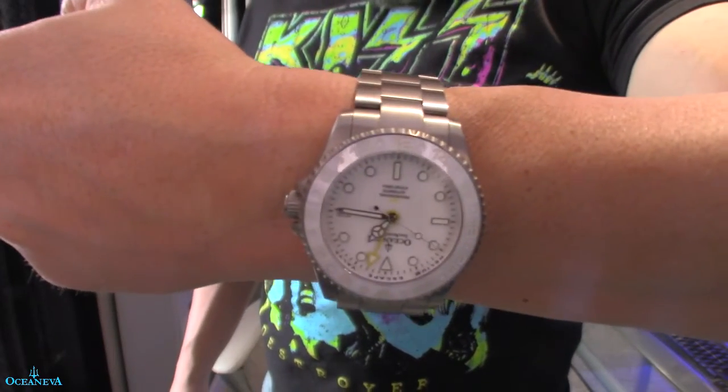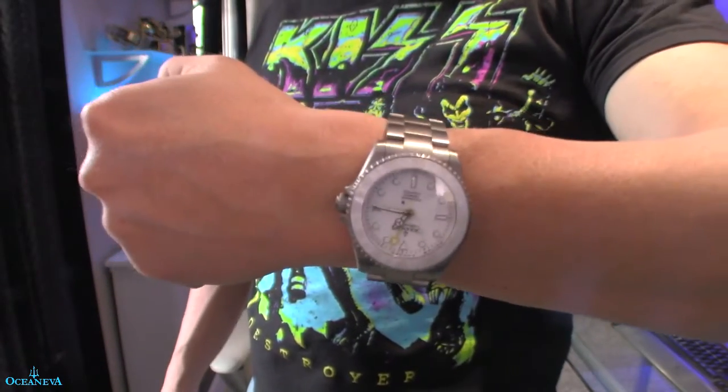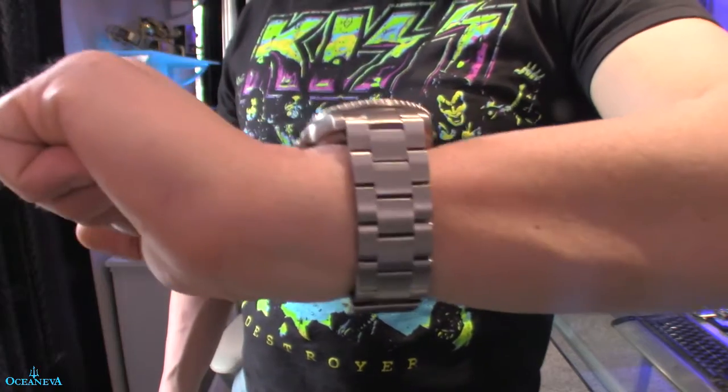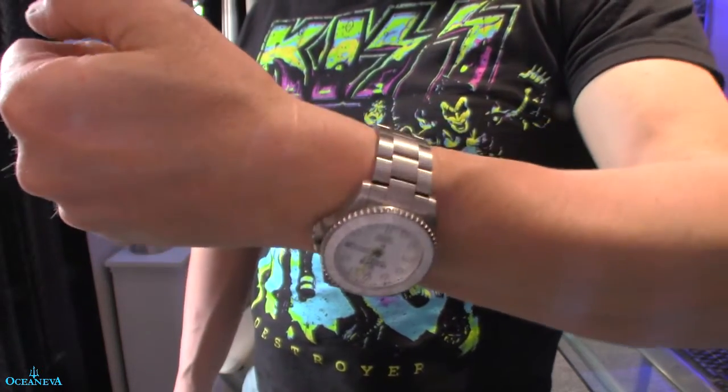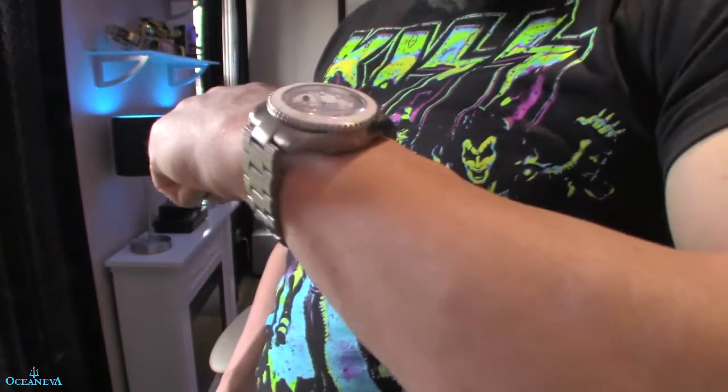And again, I encourage you to look around, see if you can find another company making a white-on-white watch. I know you may find one, but there's not that many, and it's just on that titanium. It is just an amazing, amazing looking watch. Again, I've been wearing this watch for several days now.